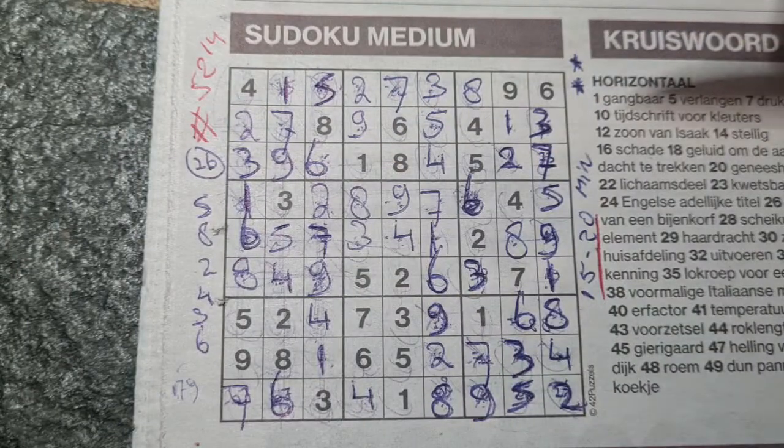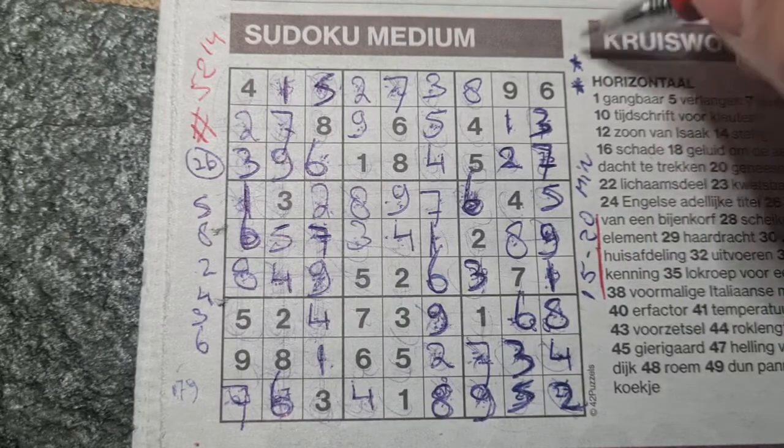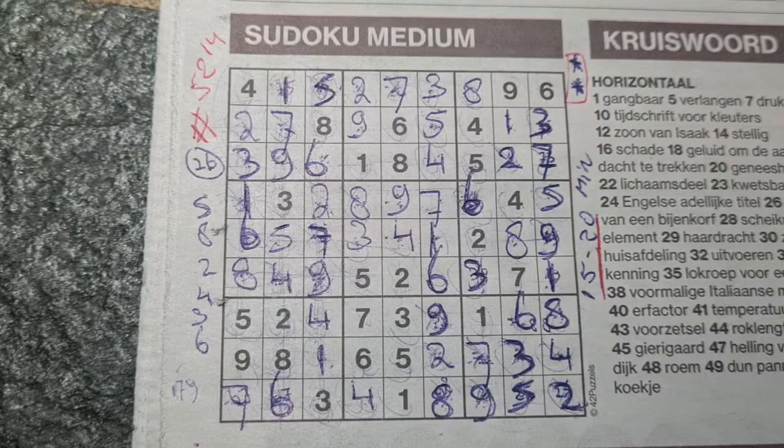Finished in 18 minutes. Well, I told you I need 15 to 20 minutes for 2 stars. And I like this one. Yes, I really do. Do you think so?